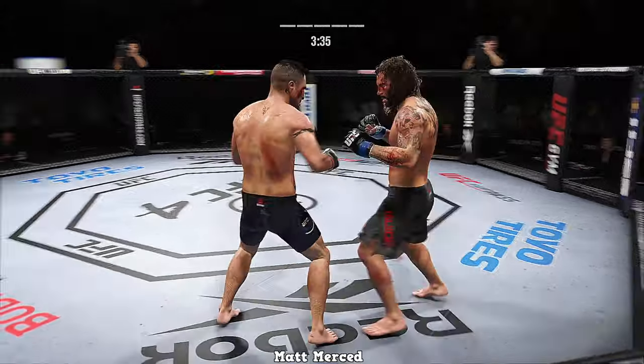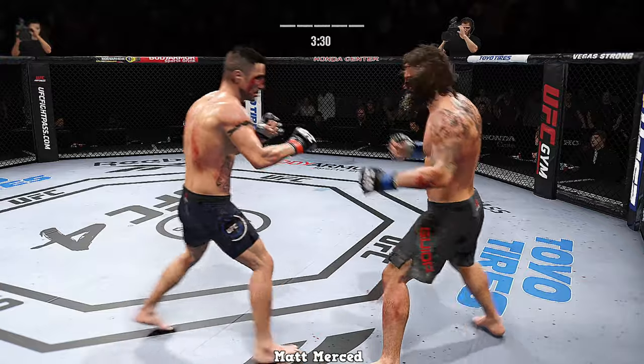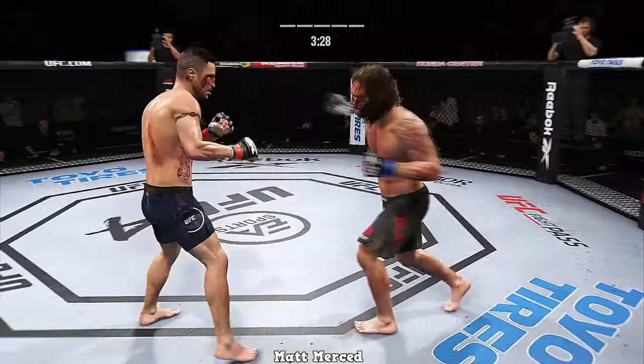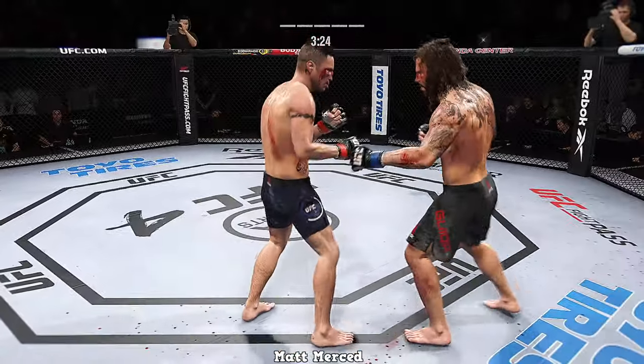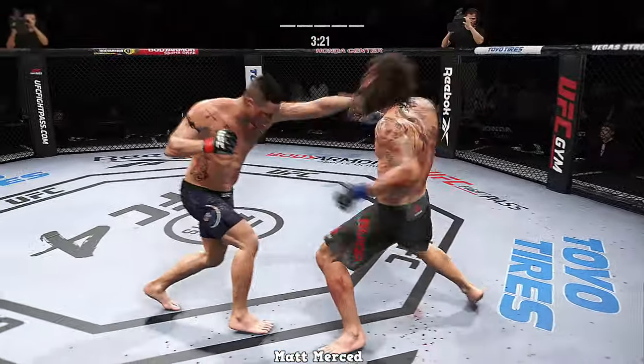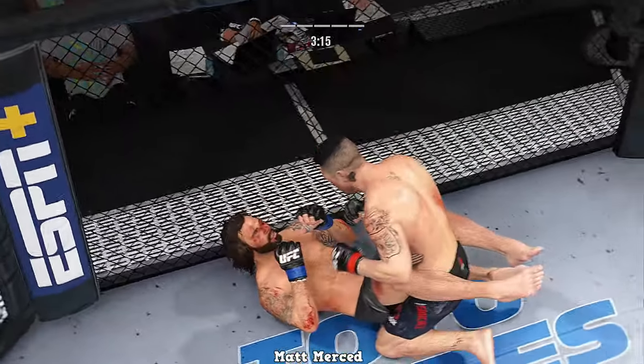Big knee lands right through the opponent's midsection. Straight right hand, no good. Guida's hook shots locked, though, by the defense. Nice job getting that guard up to prevent any further damage. Oh! He's in trouble. Power bang. Oh, he might be out.